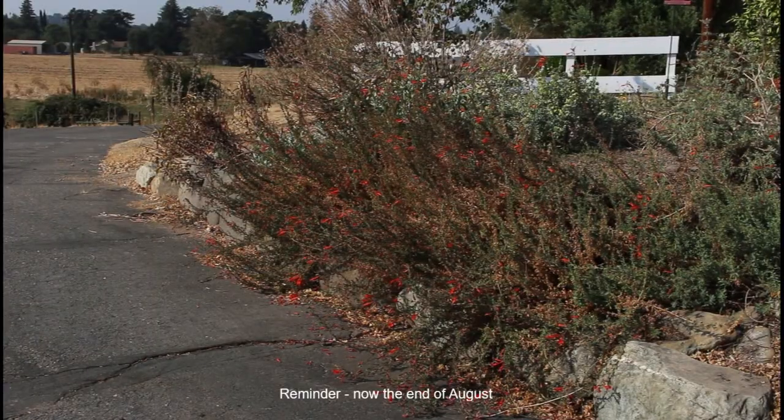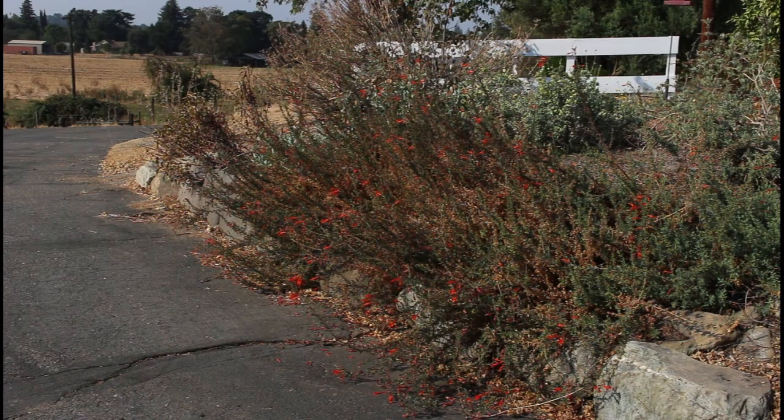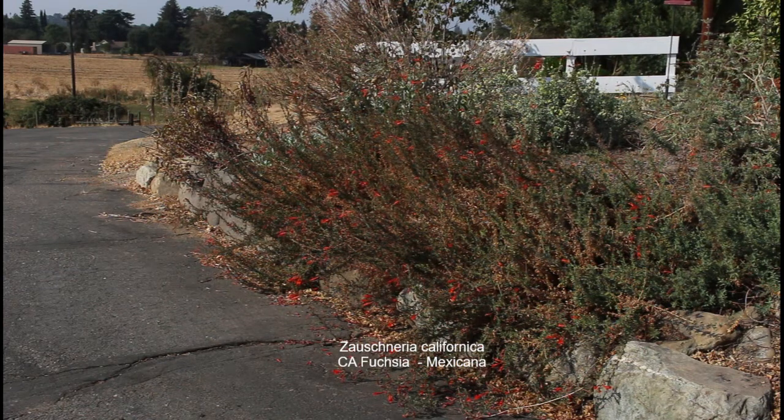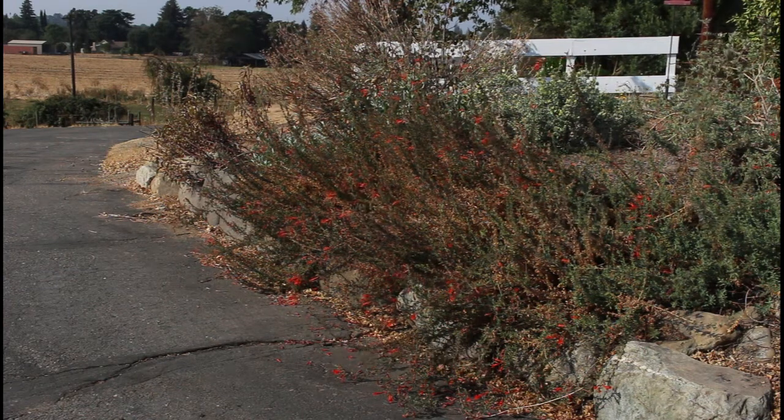Here is Zauschneria californica mexicana, lower growing fuchsia, spills over the rocks a little bit. This one has been hurt a little bit by the heat. We had some extremely intense heat in August, but it should be flowering now through fall. Starting to give it a little bit of supplemental water. Like the other location a little bit earlier, this gets water about every 2 weeks.